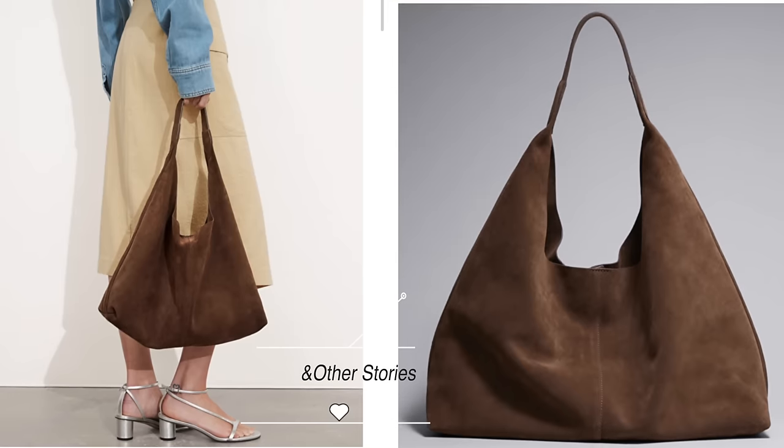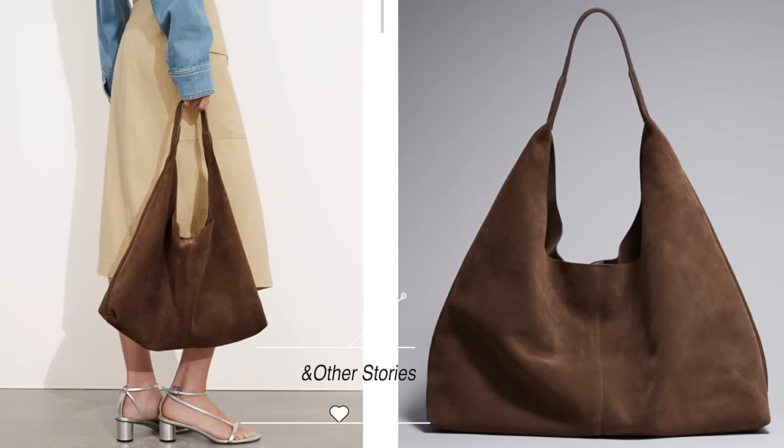Speaking of the oversized brown suede bag trend, this one from And Other Stories is not as inexpensive as the one from ASOS, but still a great buy. It's beautiful. It's great quality. It looks like everything else from Kate to Totem, all those other minimal brands that everyone is loving. And again, it's a decent price. Not as inexpensive as the ASOS, but not hundreds of thousands of dollars.